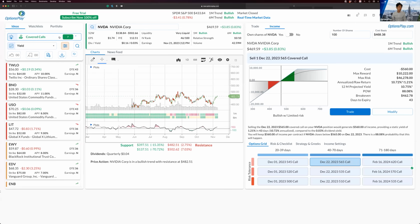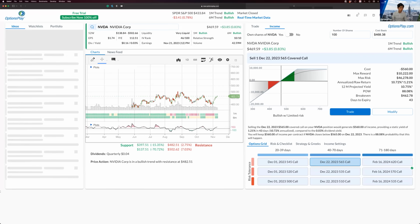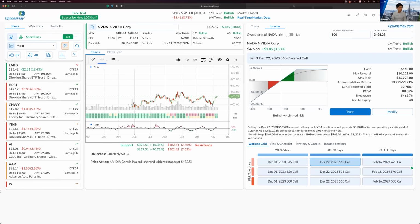And basically that will help you sort through the ideas. But like I said, with covered calls, you generally don't do much of this filtering because the only filter you really need for covered calls is what stocks do I own? You can only sell a covered call on a stock that you own. But if, let's say, you're selling a credit spread or a cash secured put, then these filters make a lot more sense, in my opinion.